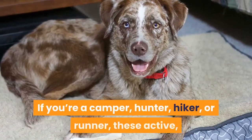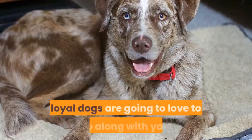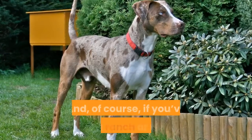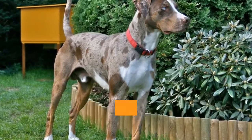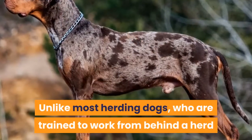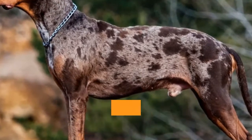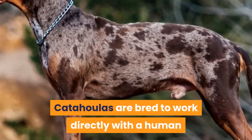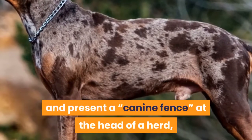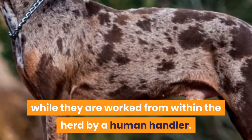If you're a camper, hunter, hiker, or runner, these active, loyal dogs are going to love to go along with you. And, of course, if you've got a ranch or farm and something for them to herd, you've found your new best friend. Unlike most herding dogs, who are trained to work from behind a herd and direct them from one place to another, Catahoulas are bred to work directly with a human and present a canine fence at the head of a herd, keeping them from wandering off while they are worked from within the herd by a human handler.